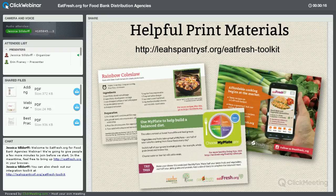websites can offer, we know that always having an internet connection is not realistic for introducing the site to clients at times. So the most useful print materials for food bank agencies, as we've mentioned a few times now, are Eat Fresh recipe cards, messaging cards, and our user guides, which you can find on our online toolkit.